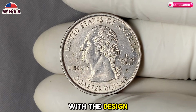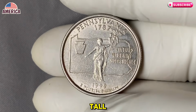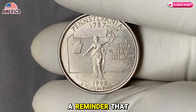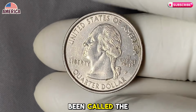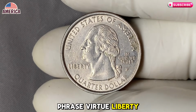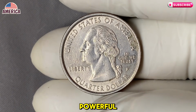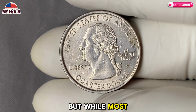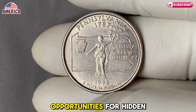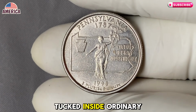Let's start with the design. On the reverse, you'll see the Commonwealth statue standing tall, wrapped in flowing robes, with a keystone shape behind her, a reminder that Pennsylvania has long been called the Keystone State. Underneath is the phrase, "Virtue, Liberty, Independence." Simple, clean, and powerful. But while most people just see a design, collectors see opportunities for hidden errors, rare varieties, and valuable finds tucked inside ordinary change.